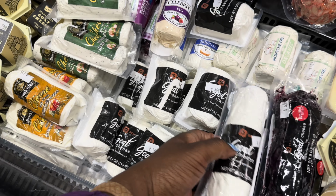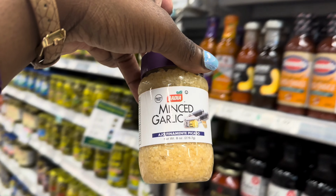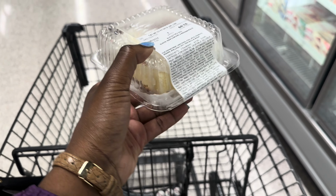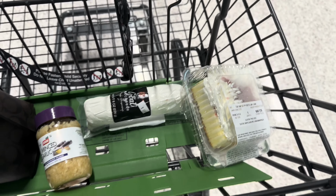Instantly found the goat cheese, first thing off the list. Found some minced garlic, and now let's just look around for something fun to eat. Little strawberry shortcake looked interesting, so me and Bae are gonna split this after we eat. I'm only gonna get these three items, so let's get up out of here and go home. I got my three little items from Publix. I'm gonna meet y'all back at the house when it's time to start cooking.